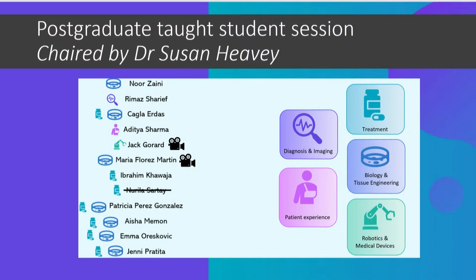Now we're on to the postgraduate taught student session. It's quite a long session. This is our biggest group of the day, and we've got a wide range of different topics, so it's going to be really, really interesting.